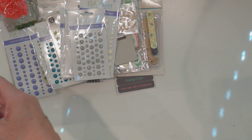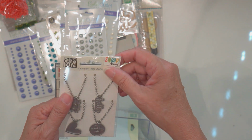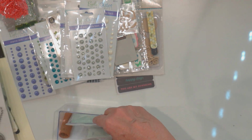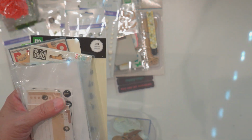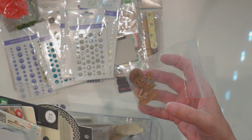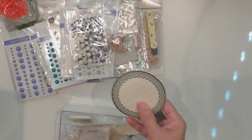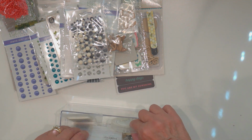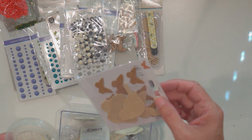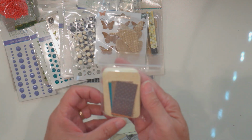I hope you're doing this along with me. It's something to go through. Go through your stuff. There's stuff that we squirrel away. It's amazing what we squirrel away and we haven't used. I don't think this will all sell in the scrapbook sale, but it will be out of my room.